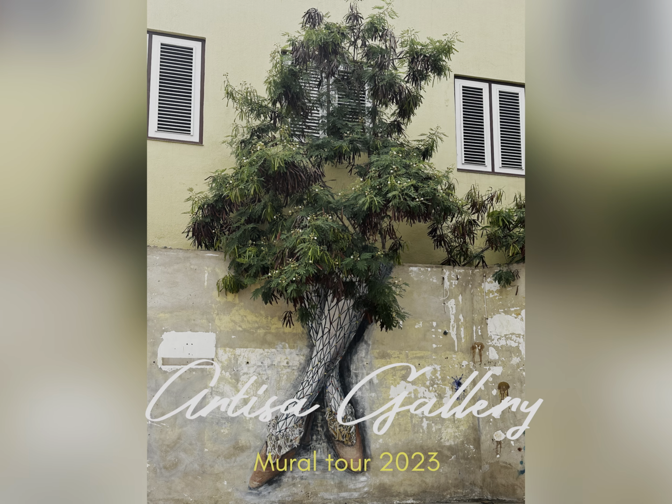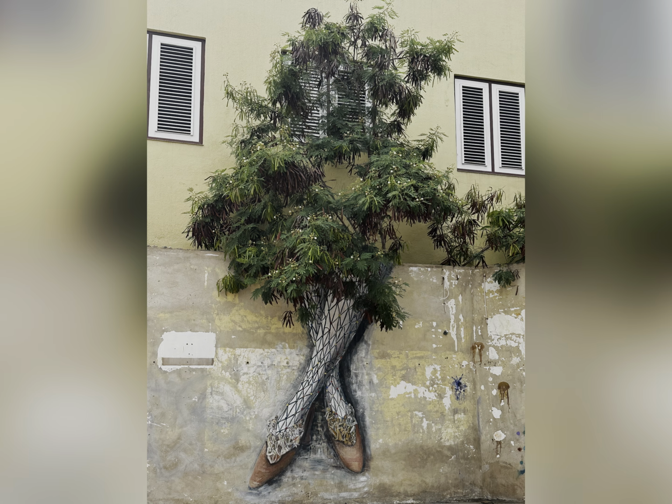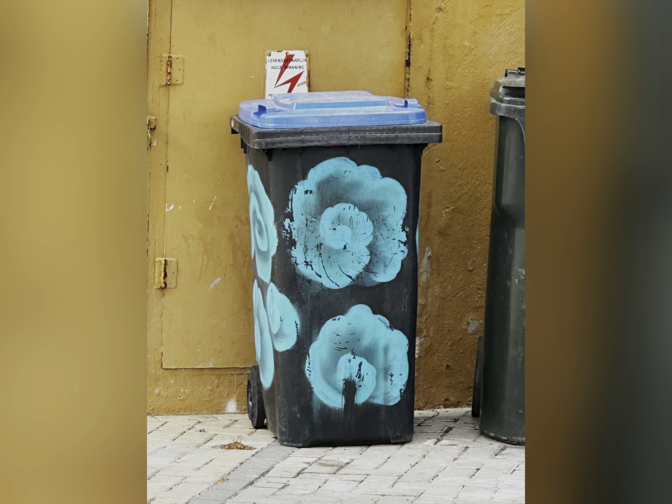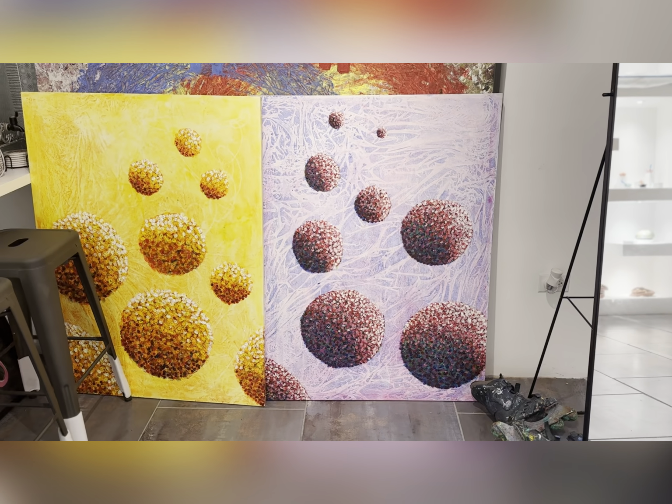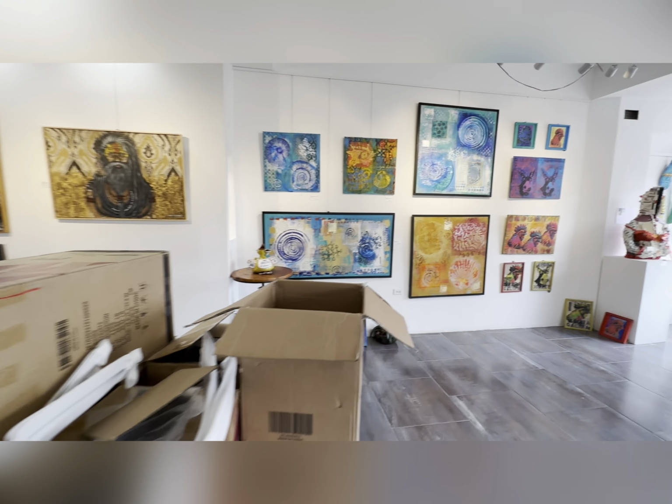We did the mural tour in San Nicolas. The tour started off at the Arteza Gallery, where we were able to explore the work of several different artists.